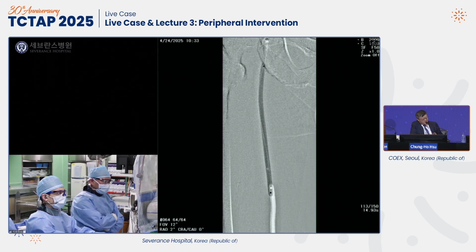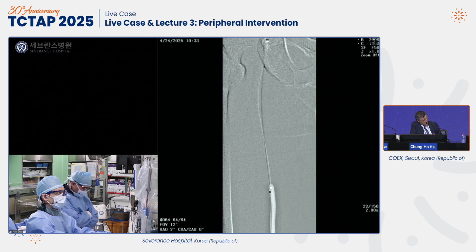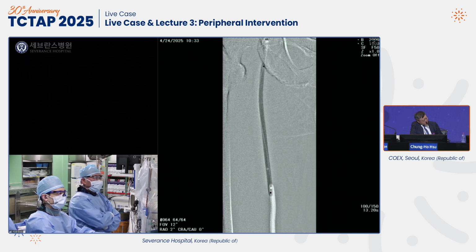However, on the contrary, the animal study shows that the Lutonix has the lowest distal embolization. However, clinical is quite different. In fact, it has the highest prevalence of no flow, number one in Taiwan. So that's our finding in Taiwan.